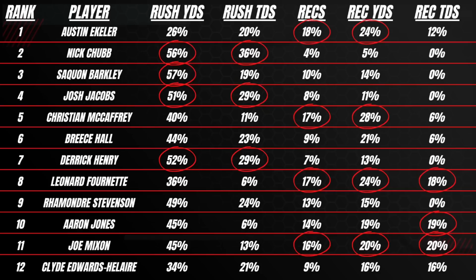Didn't really cover anything on Rhamondre Stevenson here. He is at 49% of his score coming from rushing yards, 24% from rushing touchdowns. But this one, for me, the regression wouldn't come from his performance. It would be coming from Damien Harris getting more involved. So I wouldn't really say he's a regression candidate, because he was already a top 15 running back with Damien Harris. So does he regress a little bit? Yeah, maybe he starts to fall back outside the top 12, but it might not be much.